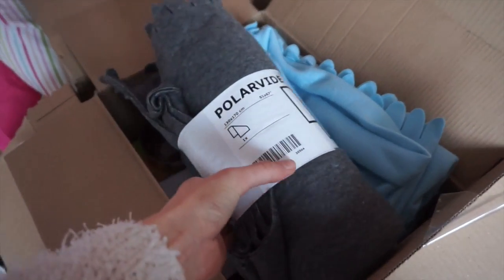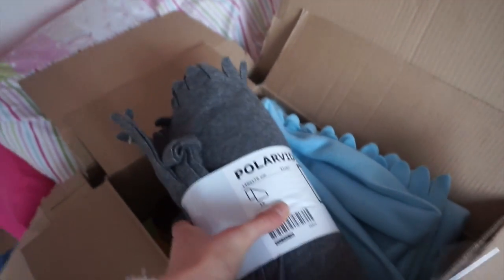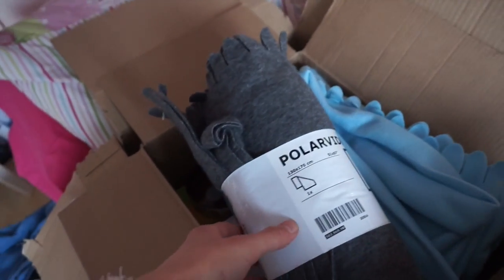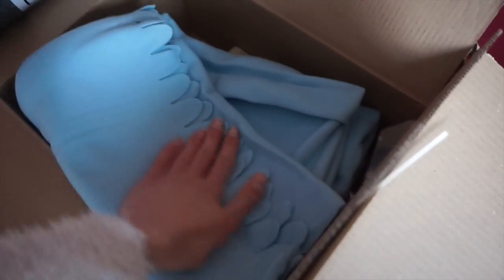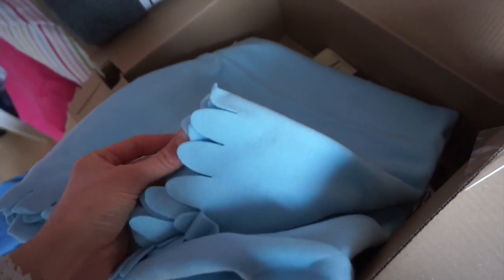So IKEA also had these really good fleeces. You would have probably seen in yesterday's main channel video. And they're really big and super soft as well. I love the colours, especially this, would you call it a duck egg blue? I don't know. It's really nice. And I'm going to probably use this outside because I really like the blue colour in the outside.